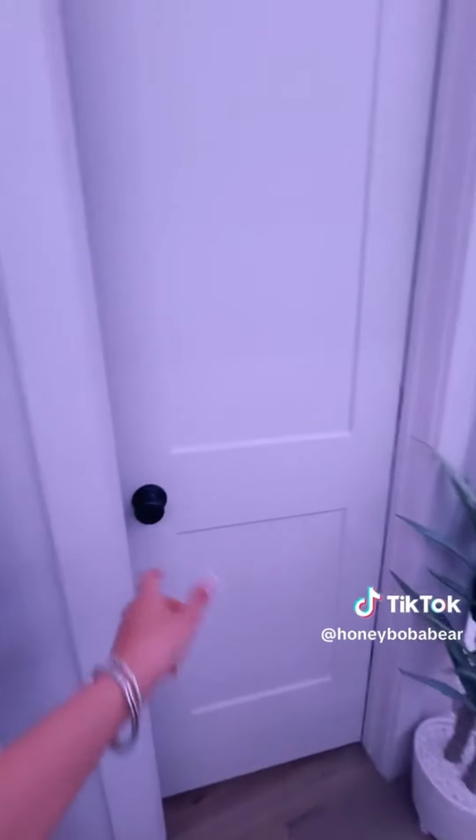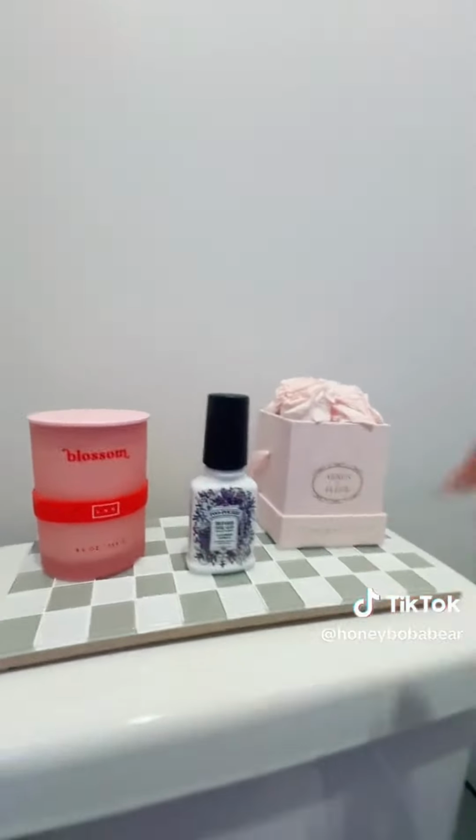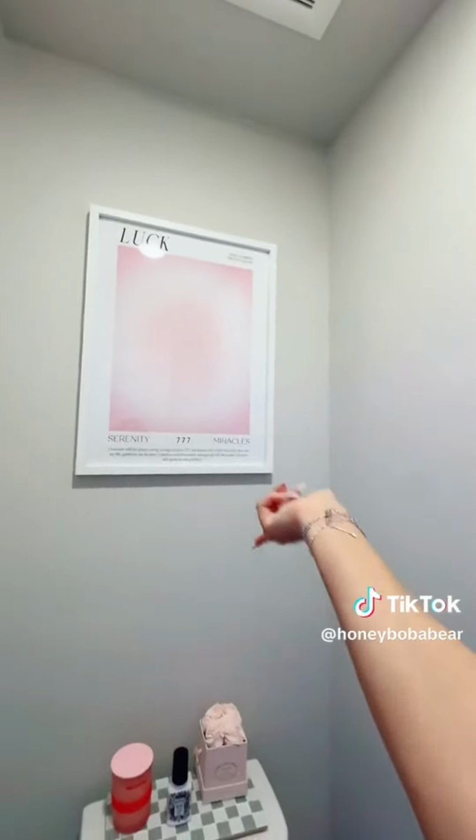This one's gonna be a little weird, but my actual toilet area. I have my tray with all the essentials. The wall art is really cute. I think that's why I like this room so much. Every time I walk in here, I'm like, wow, girly. Better in person, but I love it.